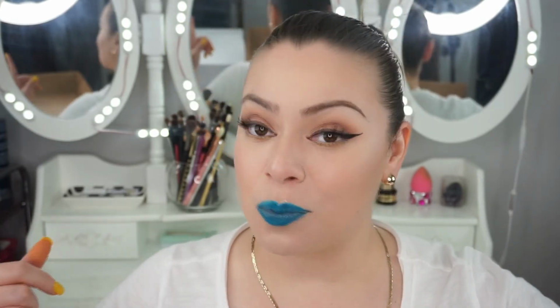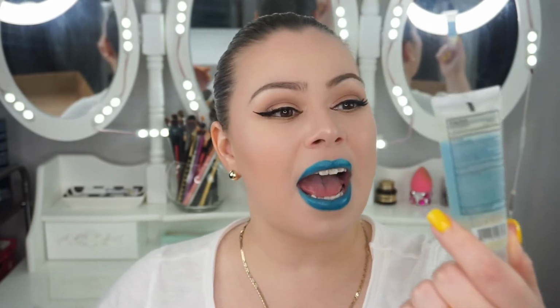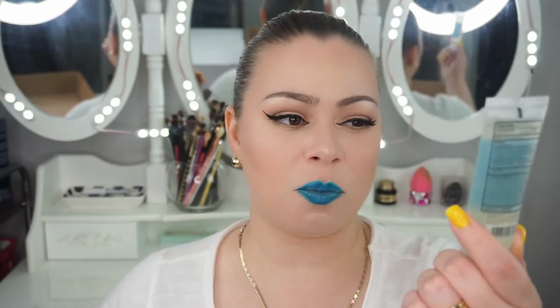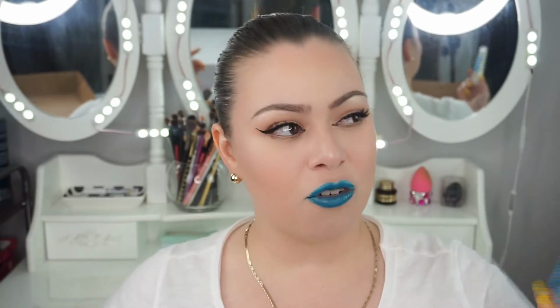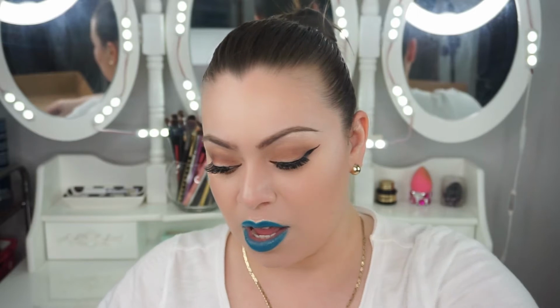So the next product I'm going to go into, and this I actually am looking forward to using. This is from Murad Acne Control Clarifying Cleanser. This has 1.5 salicylic acid acne treatment. I don't have acne prone skin, however my husband does, so he might get a kick out of this. Maybe I'll use it once in a blue moon just to see how it works, but I really don't have a problem with acne. However, I'm pretty sure that this may help with oiliness and things like that, so maybe I'll try it once in a blue moon.